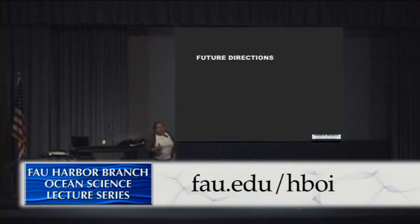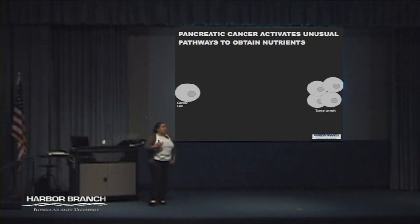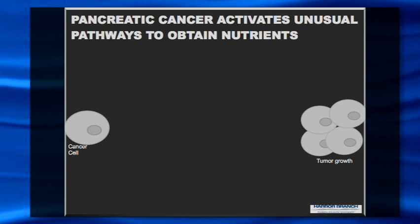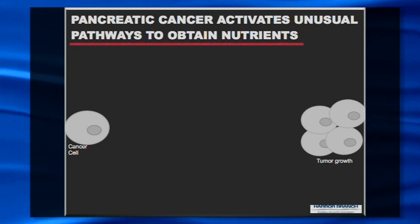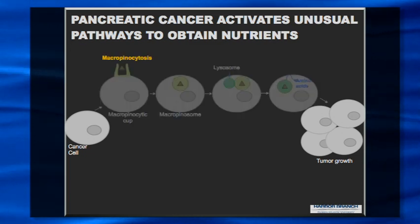So I'm going to tell you a little bit of future directions that we're planning to go. So when we have a cancer cell, how does it go into a full-grown tumor? There's a lot of events that have to happen, but with pancreatic cancer, we knew we could block angiogenesis and the tumor growth still occur. We could cut certain things, and it still managed to grow. And that led us to understand that pancreatic cancer is able to activate very unusual pathways. One of the pathways that it activates is macropinocytosis. We like our big names.